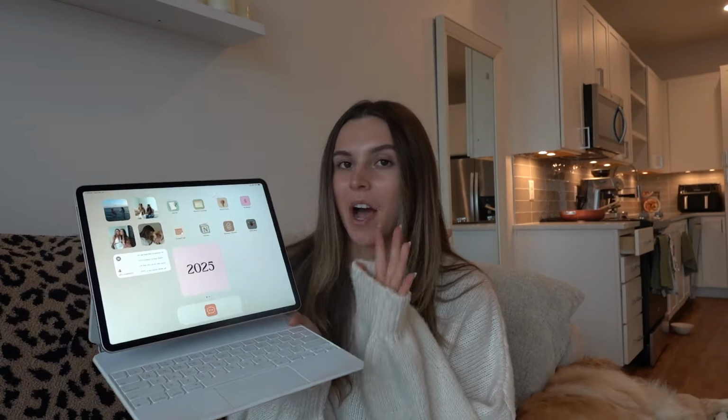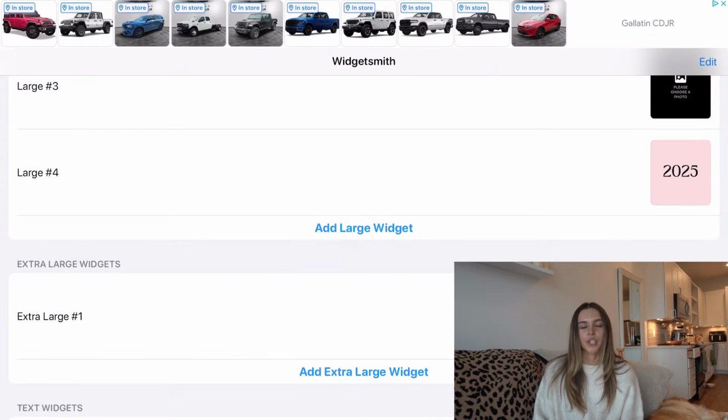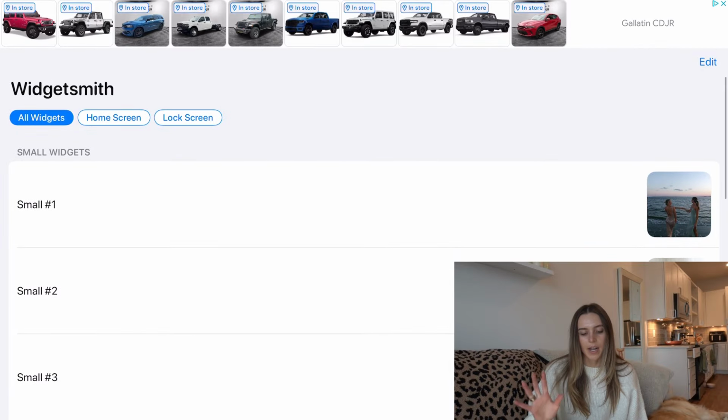Last, like I said, I'm going to show you super quickly how I set everything up on my iPad. For Widgetsmith, these are the bigger things on my iPad screen, so these photos and the little 2025 button. I like that on Widgetsmith, you can customize the size, so it doesn't have to be these small little apps like it does on Shortcuts. If you go into the Widgetsmith app, which you do have to download from the App Store, you can essentially just sort through all of the different sizes and customize whichever one you want.